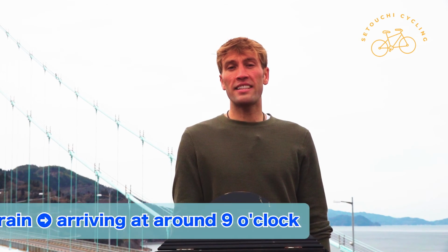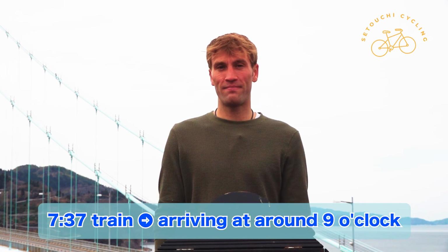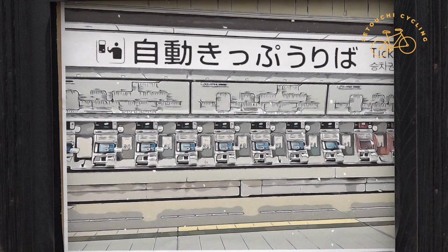Today, let's take the 7:30 a.m. train, which will get us arriving right before 9 a.m. All right, let's get started. Be careful not to sleep in. Let's leave the guest house and go towards Hiroshima Station. Okay, first of all, let's go buy a train ticket.